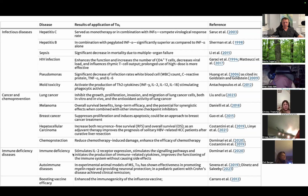So immune deficiency, it stimulates IL-2 receptor expression, stimulating the signaling pathways, and initiates the production of immune-related cytokines, improving the functioning of the immune system without causing side effects. And in autoimmune diseases, in experimental animal models of MS, multiple sclerosis, TA1 has shown effectiveness in promoting myelin repair and providing neuronal protection. In a pediatric patient with Crohn's disease, it achieved clinical remission. And then there's also some use in boosting vaccine efficacy.